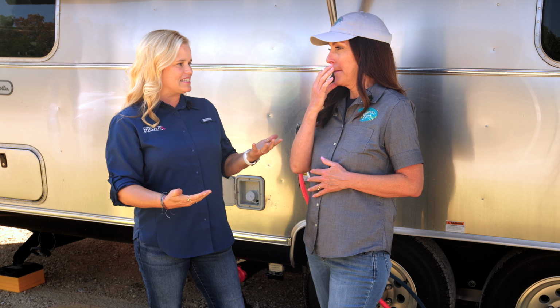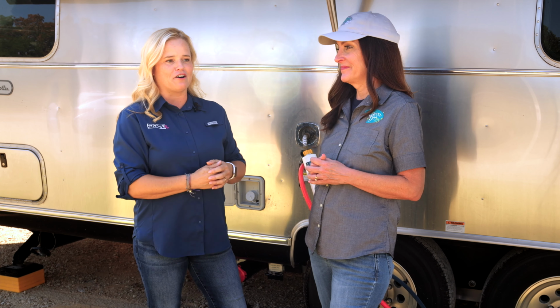Recently I attended a women's camping event, and one of the women traveling on this event did not realize that her gray and black valves were open during travel. It was the black valve while she was traveling. Whether it was the bumpy roads, we were doing a Route 66 little trip, or she dumped the tank at the previous campground and then put the cap back on and forgot to actually close the valve.